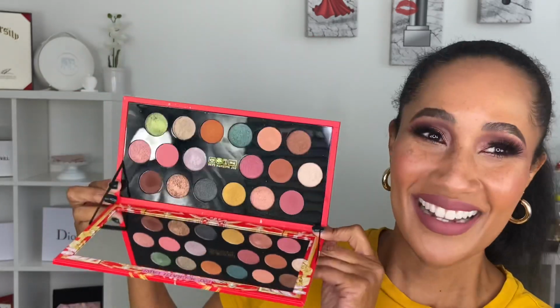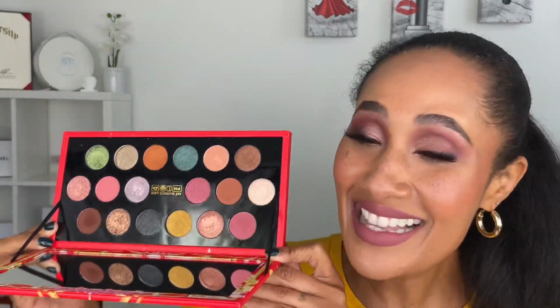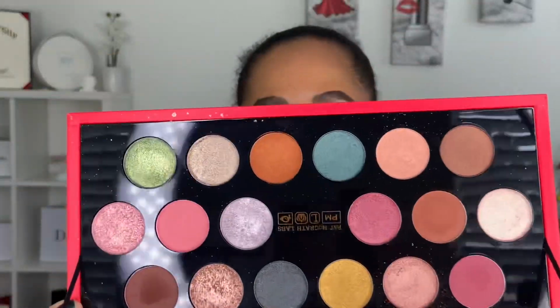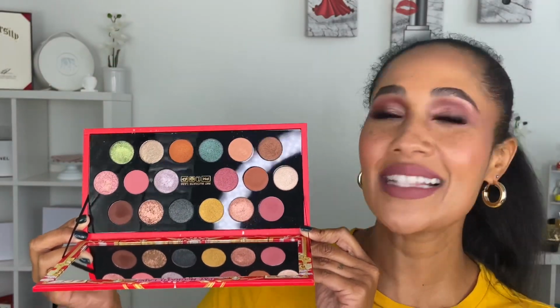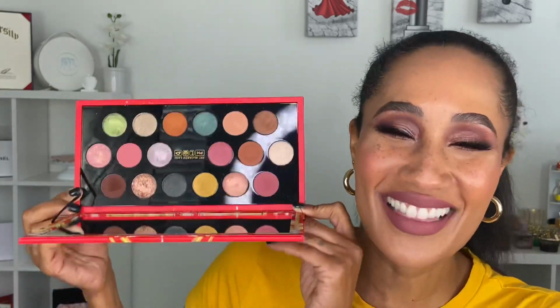Which palette do you think is number 1 out of the palettes that were released, I would say, in the past couple of months? Put it down in the comment section because I wanna know if you all know. If you have guessed it, Pat McGrath's Celestial Odyssey palette. You guys, this palette right here, she is everything. Pat McGrath put both her feet, elbows, hands, her whole body in this palette. I cannot say enough good things about it.